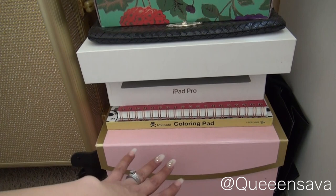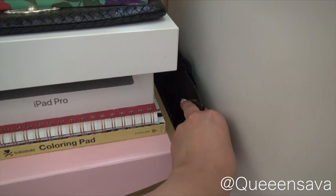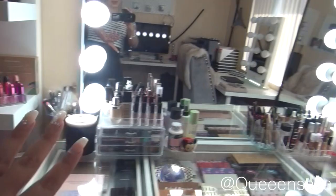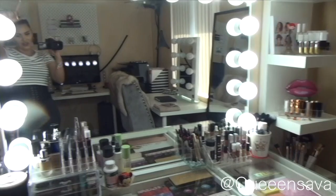And then what is this? Oh, and then I have a Morphe bag over here. So, moving on to this section right here. I'm going to show you guys what I have in my vanity, and then we'll finish it off with the shelf over there. So on the vanity, I have my brushes.